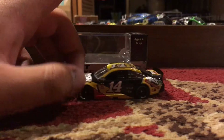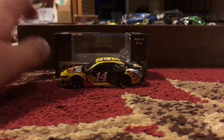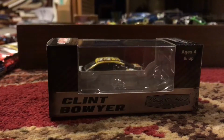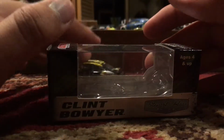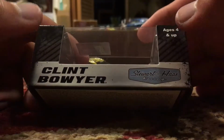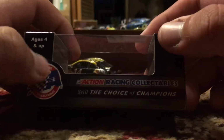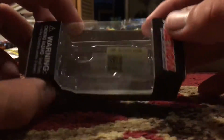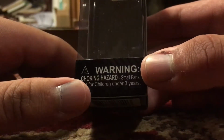So this is the first ever Clint Bowyer car that I have for 2019. It probably won't be the last one, if I were to get the two-car. Before we take a look at the car itself, because that's the main attraction, here's the main box. It's got Clint Bowyer's name, Haas Racing. The box is black. You've got ages 4 and up, the barcode right here, the NASCAR logo, the Action Racing Collectibles logos and stuff like that. You know this already, but for people who don't know, here it is.